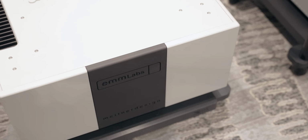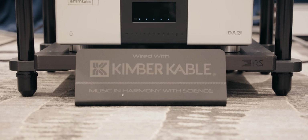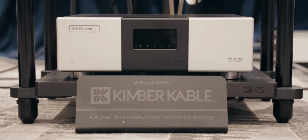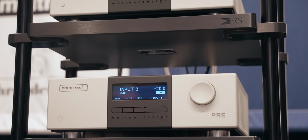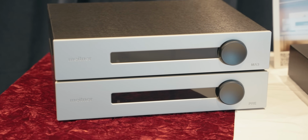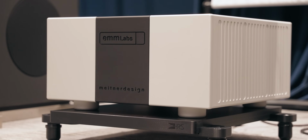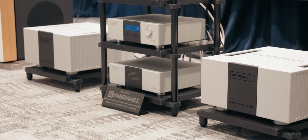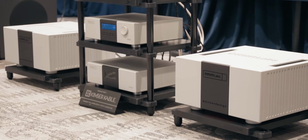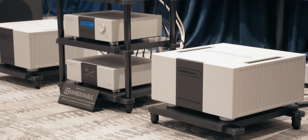Now, for those of you that don't know EMM Labs, I was very happy to see them there because it's not an overstatement to say that they're the leaders in the digital audio market. They make their own clocks, their own DAC chips, their own power supplies. They literally make everything that goes into their streamers and DACs, anything that has to do with digital, and also their amplifiers, which we'll talk about in a bit. But mainly they are known as the leaders in the digital audio world. Even a lot of professional studios use EMM Labs, and when it comes to digital audio components, they are kind of seen as the best you can get for the money, bar none.